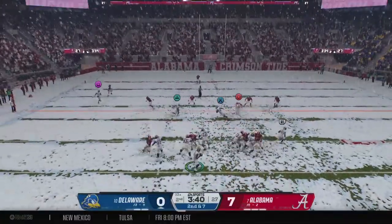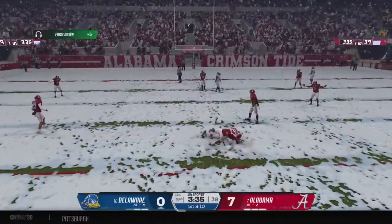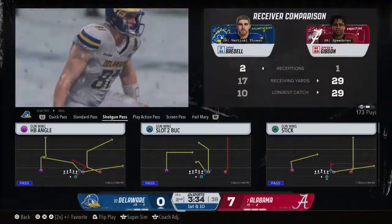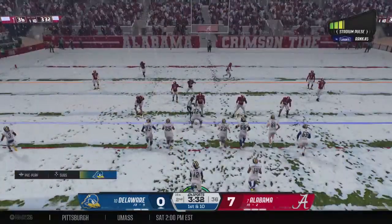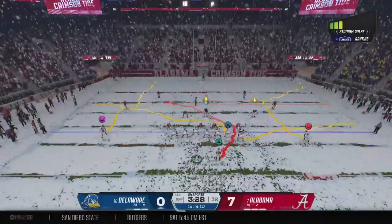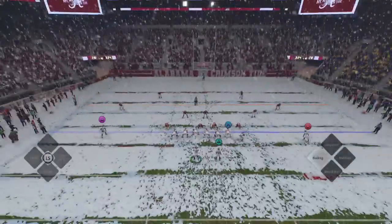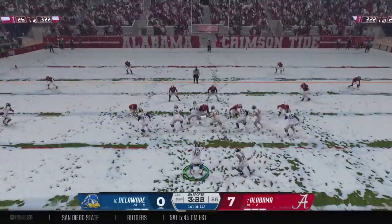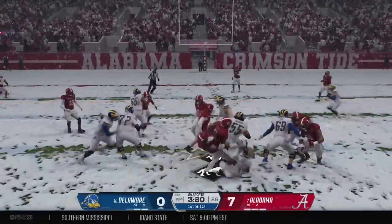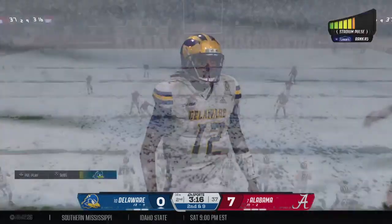Looking to pass, it's Bullock. He's running out of time here. Caught! He's wide open. Look out! He's brought down, but the veteran quarterback paid a price for that completion. The Blue Hens looking to cash in the red zone. Handoff here from the shotgun. And they try the middle, but stuck for no gain.